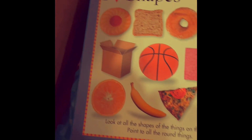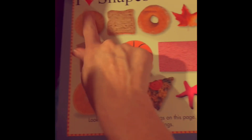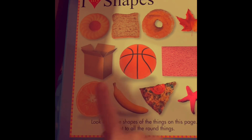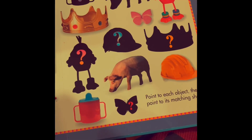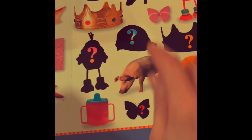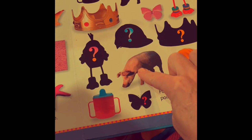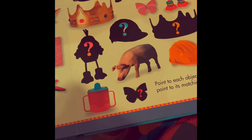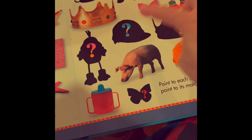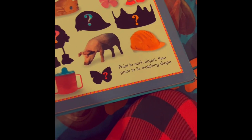I love shapes. Look at all the shapes and all the things on this page. Point to the round things. That's the ball, orange. Point to each object, then point to its matching shape. Cat, pig, chick, hat, butterfly, crown. Good job.